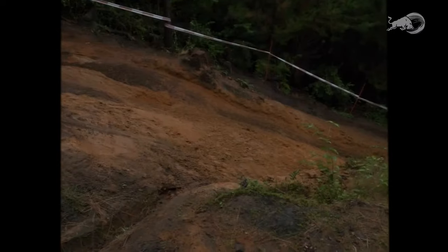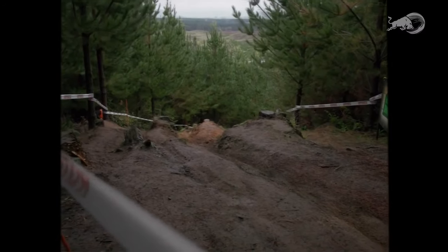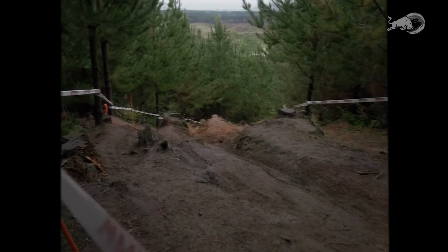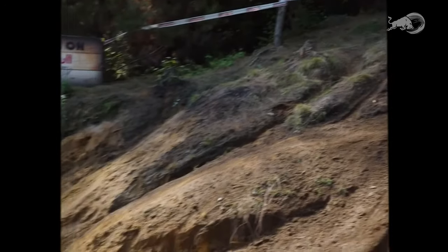Let's talk about this nasty little number full of line choices. There's probably at least four different lines. One down the middle, one on the outside, one that looks like you can come over the stump and then through the middle, and then a full outside.